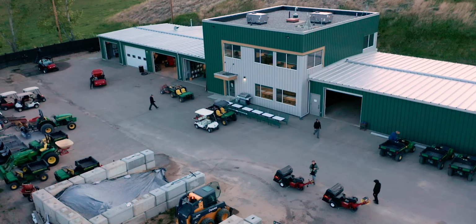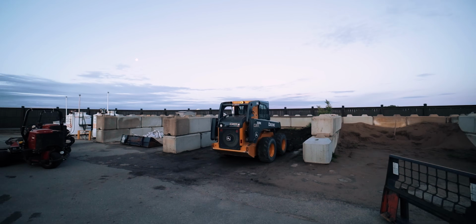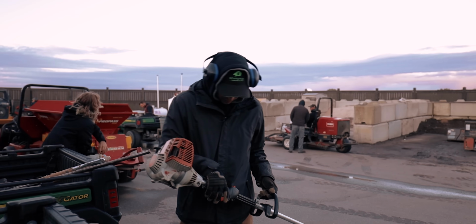The other main thing we do in the morning is we try to prepare our team by having the equipment warmed up and sitting outside and running. So when the morning meeting's over, we're ready to hit the ground running.